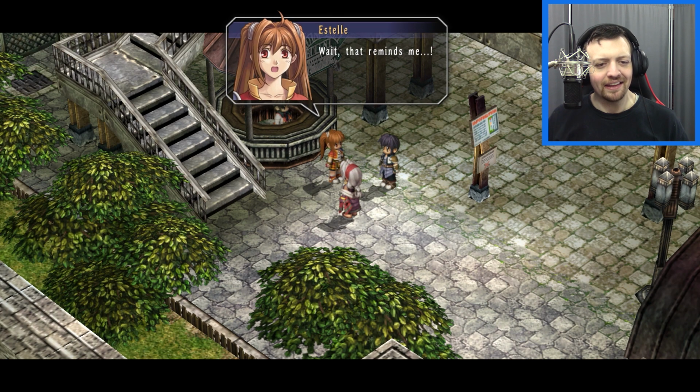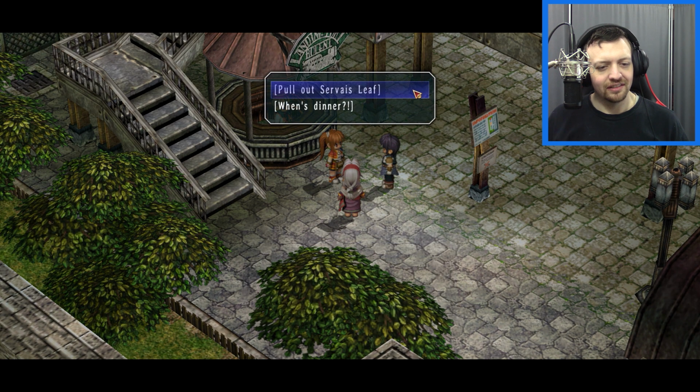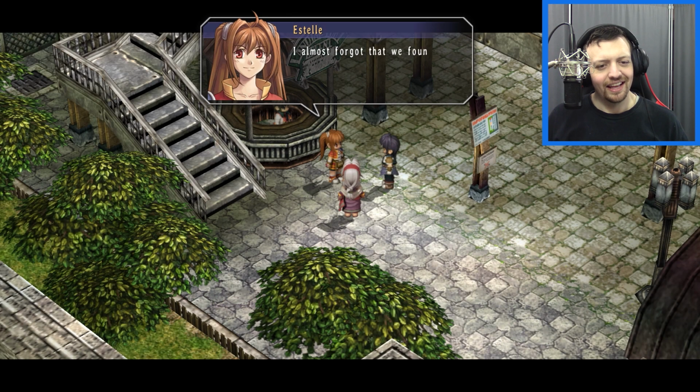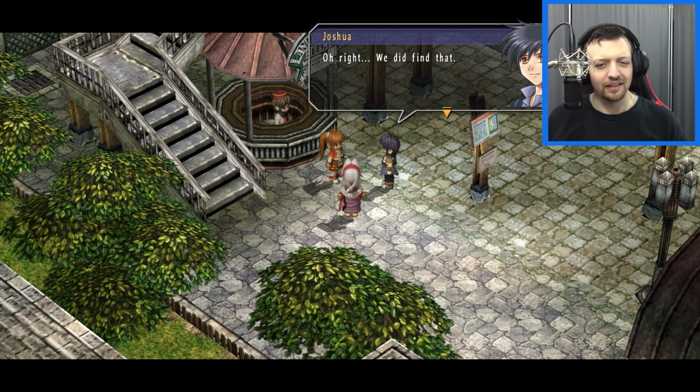Wait, that reminds me. Estelle pulls out the Severus leaf found in the attic. I almost forgot we found this. Could this be some sort of clue? Oh, right, we did find that.